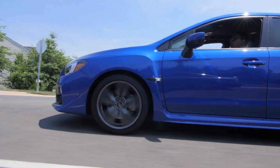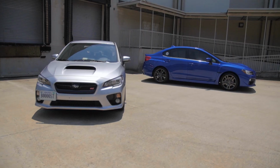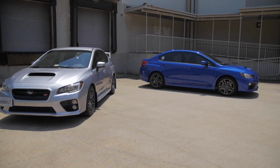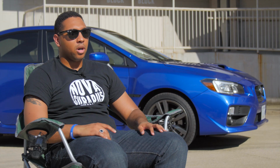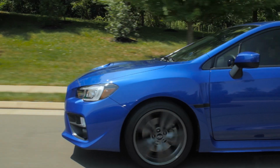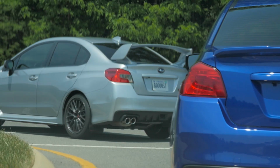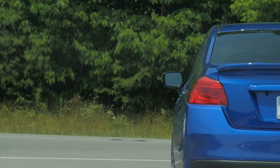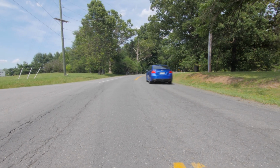My name is Terrell Cook, and I drive a 2016 WRX. To me, the difference between the STI and the WRX is that the STI was more of a track-focused car, something a little bit more raw out of the box. And the WRX is something that's a little bit more well-rounded. You can take it to the track, but it's also a good daily driver. Better miles per gallon, it's a little bit softer suspension.